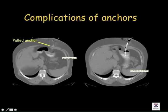This is a patient with an enormous abdomen and enormous mobile abdomen. So we placed a gastrostomy, everything was okay, and he went home. A few days later, he comes with pus coming around his gastrostomy tube. When we get a CAT scan, we see that his anchor pulled through the stomach wall, through the abdominal wall into the subcutaneous tissue.